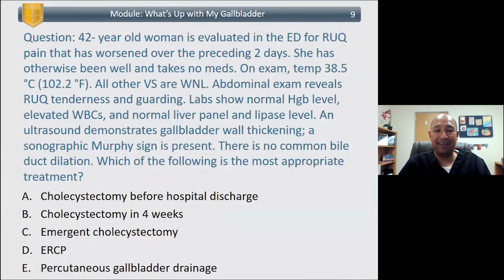So let's do a vignette. We have a 42-year-old woman evaluated in the ED for right upper quadrant pain that has worsened over the preceding 2 days. She has otherwise been well and takes no meds. On exam, she is febrile at 102.2. All other vitals are within normal limits.